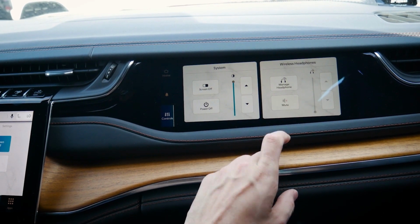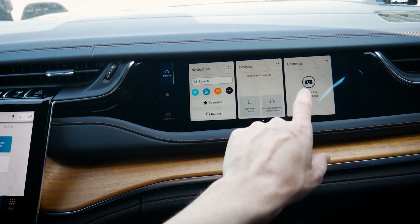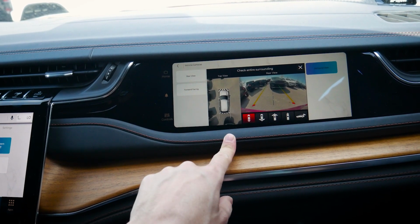So wireless headphones, we can mute out. Jumping back home, swipe across back again. We've got our connected devices, or we can view the vehicle camera apps that are available as well. So we button press, and then through this screen, we can see everything.